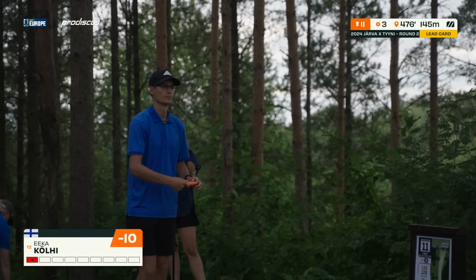I'm pretty impressed actually with how Eeku is able to keep it together. You know, he's not the guy who's been on many lead cards, especially on this type of tournament, and he's playing solid. Yeah, looks very relaxed, very composed, and still currently tied with Joona at 11 under. As we saw in the leaderboards, only one player from the chase card pushing ahead of them, but with more holes played, they're pretty much on pace at the lead position.